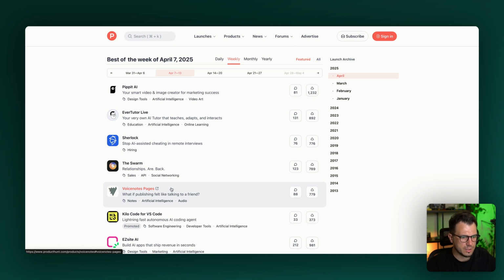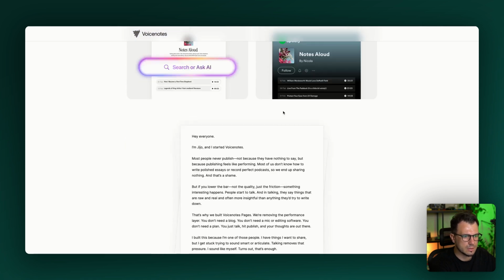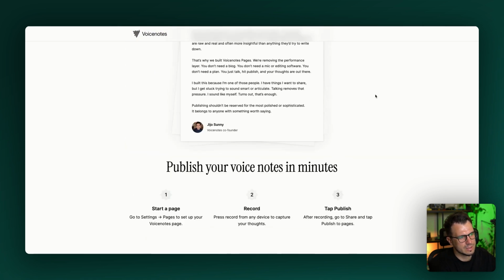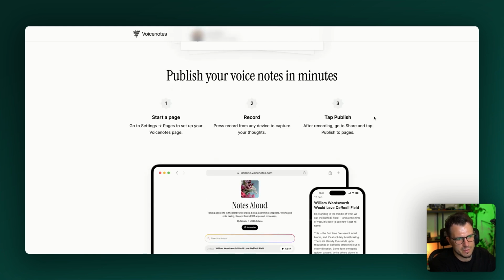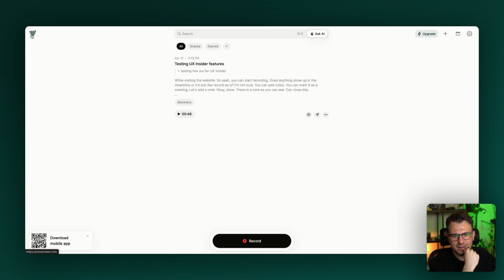What if publishing felt like talking to a friend? Nice looking website, bento boxes as usual. It has a lot of these nice touches. The font, it's quite nice. It's not the standard sans serif that everybody has. Gives a bit more personality to it. Voice notes, I already tried it out in another context.